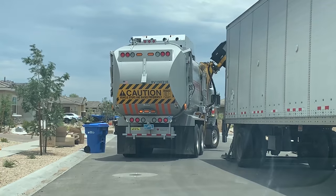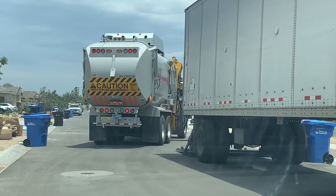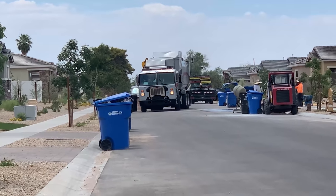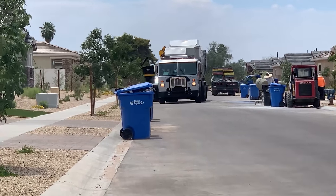Sometimes we get into the car and follow the truck too, although the view isn't as good. Still fun to see where the truck goes, though. More side loader garbage truck action. This time in fast mode. I like fast mode.